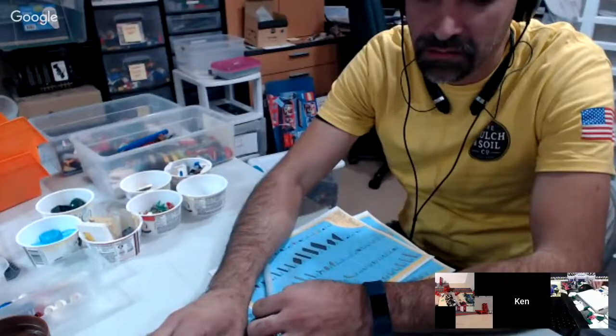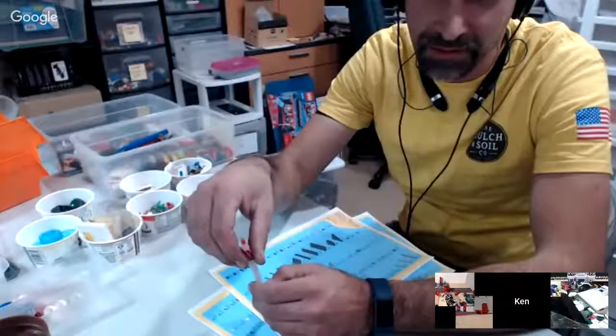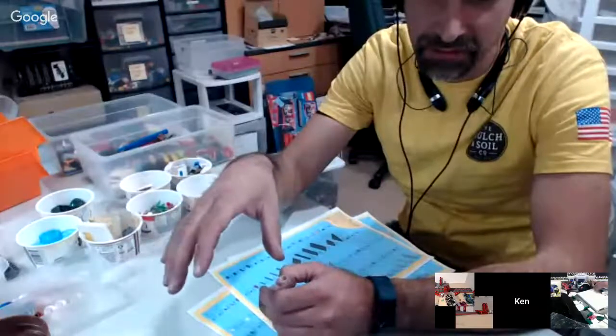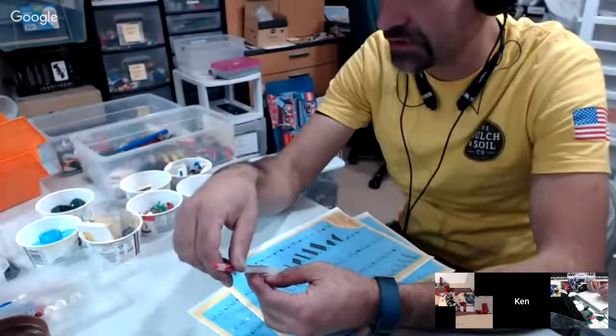I see now. I'm such a non-Star Wars fan. I enjoy the movies and everything. Hoth was the ice planet. Yep. Okay, so it's going to be a lot of white. Yep. I mean, I have a lot of white, but I was going to do Winter Village for it.